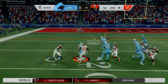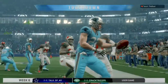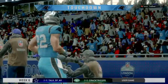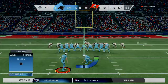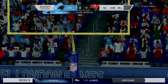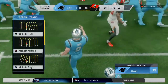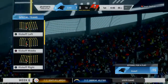On 1st down, this is McCaffrey. And he's free going down the left side. It's a foot race. And he will take it across for a Panthers touchdown. Christian McCaffrey with his 16th touchdown of the year. And the Panthers are going to take a first-quarter lead. A good hold in these wet conditions. The point after is up and good, and it's now a 7-0 game.